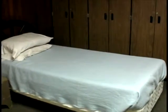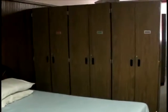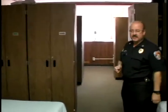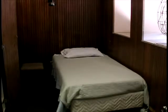Now we're in the bunk room. This is where the crews sleep. It's a unique situation here at this station as compared to the newer stations that we now have on the department. The crew sleeps in here together. The new stations have, each crew member has their own bedroom with their own lockers and stuff, a little more privacy for them during the evening hours.